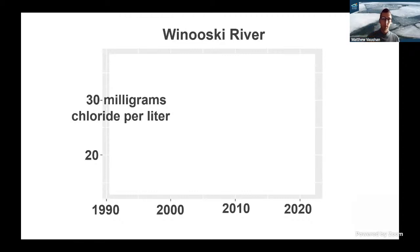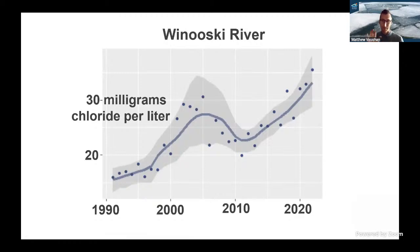This is for the Winooski River near the mouth as it enters Lake Champlain. And on the vertical axis here, we're showing the annual average chloride concentration in milligrams per liter, and you're seeing 20 at this point and 30 here. And then across the horizontal axis, we're seeing the time frame, really in decades since 1990. I'm going to remove that rectangle and show that for the Winooski River, our largest tributary to Lake Champlain, we have significant increases in annual mean chloride concentration. And you can see that it's approaching or really more than doubling the annual average concentration since the early 1990s.